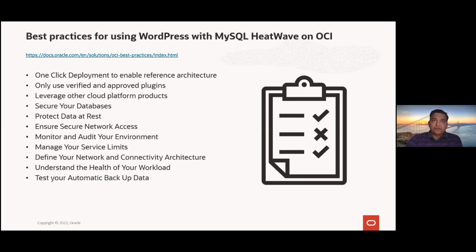So the go to market and go live is shortened quite a bit. And WordPress in the marketplace is there. You click a button, it's there, and then you import your WordPress from the other location that you have. So basically, if you use all these tools on OCI, you could be up and running in an hour or two.